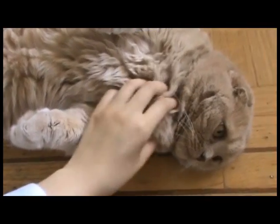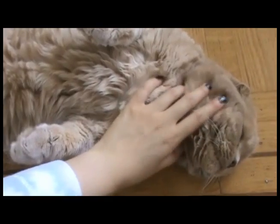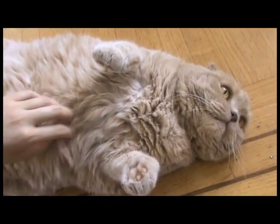Basil Farrow loves to lie upside down. It's a very distinctive Scottish fold behavior. And he doesn't mind having his tummy rubbed. In fact, he will come up to you and he'll wah wah until you pay attention to him and give him some rubs.